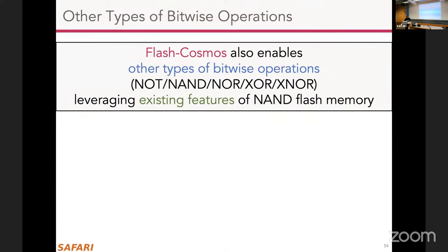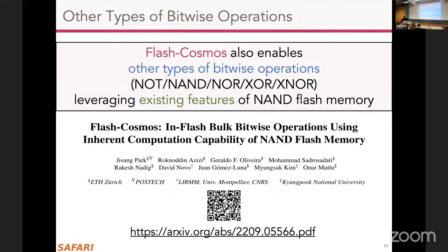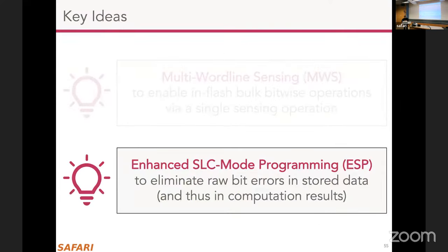So in the paper, we have also shown that Flash Cosmos can enable other types of bitwise operations like NOT, NAND, XOR, XNOR. Some of these operations can be done by leveraging the existing features of NAND flash memory. And we also exploit De Morgan's law to perform some of these operations. I would refer you to the paper to know more about this. Now, next we look at enhanced SLC mode programming.